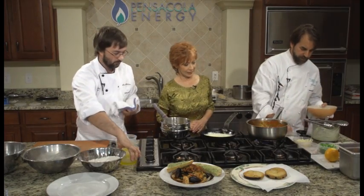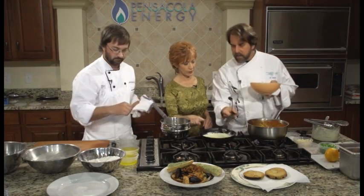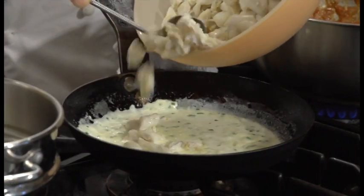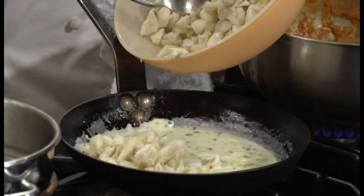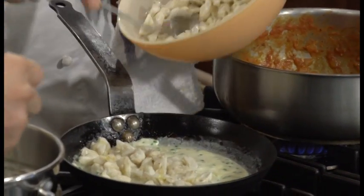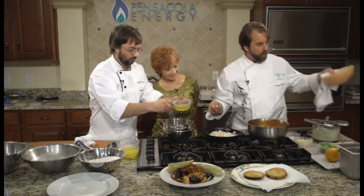What's in here, Irv? This is just cream and shallots. Heavy whipping cream. We use 40% cream. It's a little bit richer. And just let it thicken. And you know crab meat is already cooked, so jumbo lump is the best way to go. And we're just going to warm it up in it.